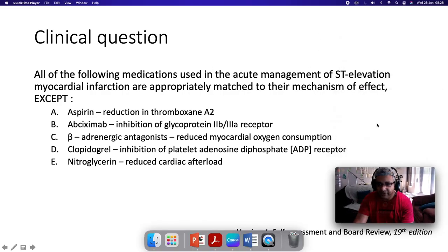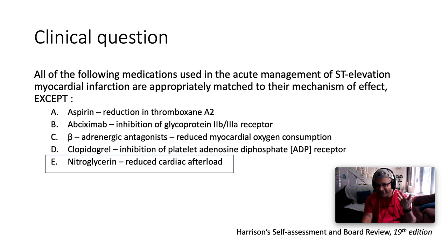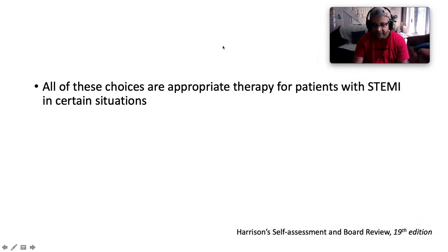Alrighty, guys. So coming back to our clinical question, all of the following meds used in the acute management of STEMI are appropriately matched to the mechanism of effect, with one exception, and the exception is nitroglycerin. All of the choices are appropriate therapy for patients with STEMI in certain scenarios, right?